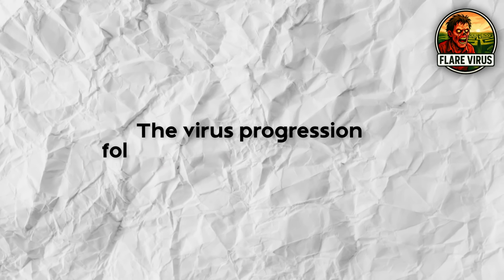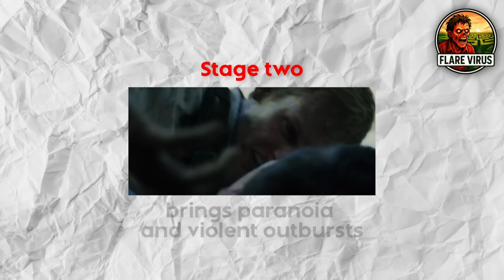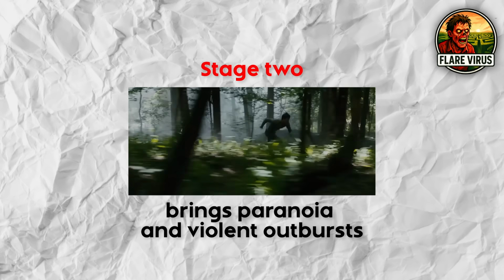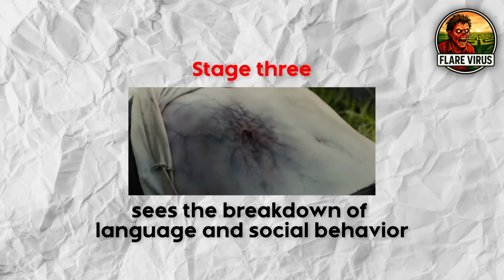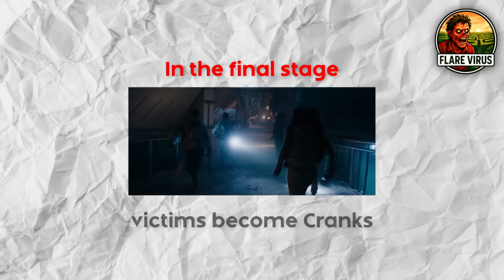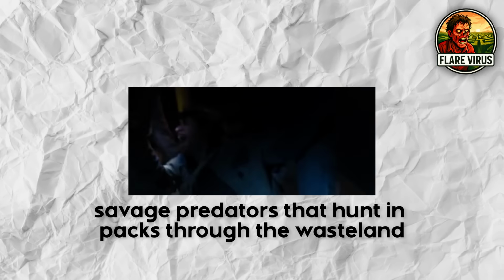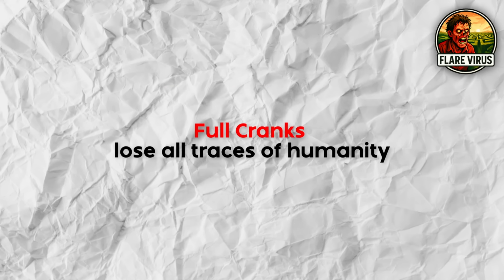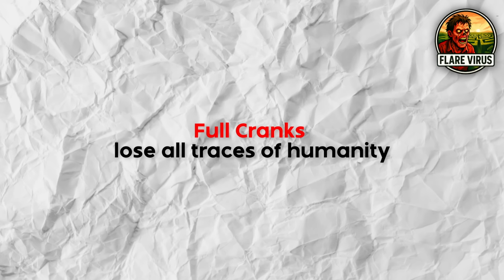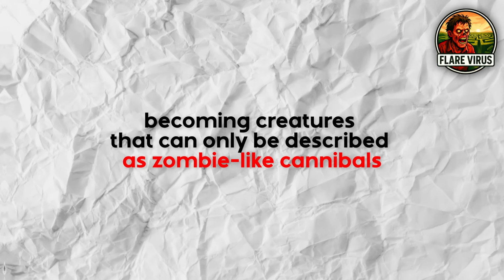The virus progression follows a predictable pattern. Stage 1 involves mood swings and mild aggression. Stage 2 brings paranoia and violent outbursts. Stage 3 sees the breakdown of language and social behavior. In the final stage, victims become Cranks, savage predators that hunt in packs through the wasteland. Full Cranks lose all traces of humanity, becoming creatures that can only be described as zombie-like cannibals.